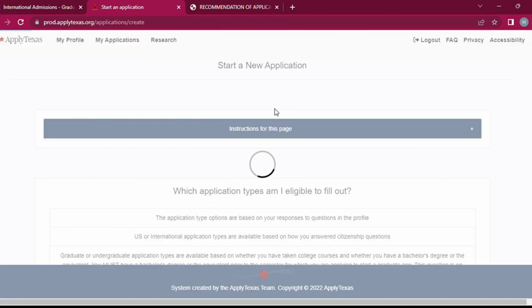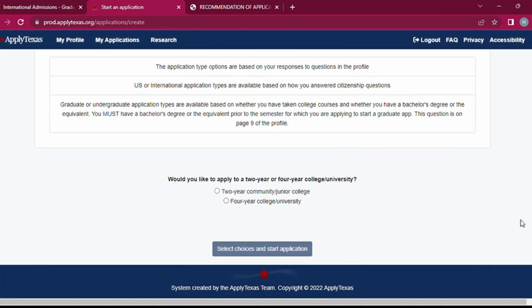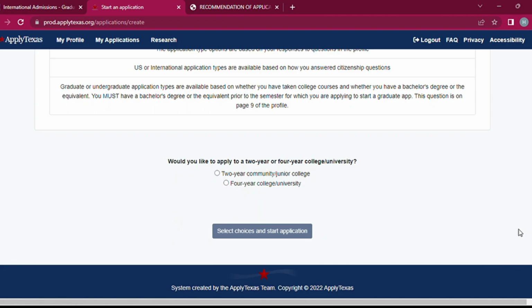Start a new application, and now don't choose 2 year. You can see this says 2 year community or junior college. This university is not a community college, it's a 4-year college university. Yes, your master's program might be for 2 years. This is not the question you're asking. You're asking what type of school you're applying to.